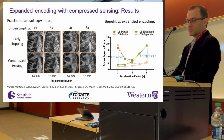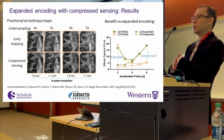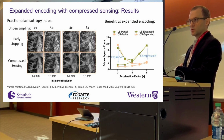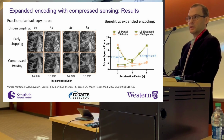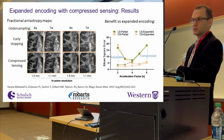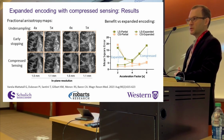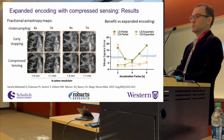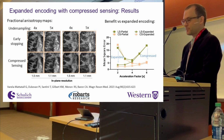The reason this happens is when you have a low acceleration factor, you have a long readout, so there's lots of time for phase errors to build up from your higher order modes. And if you're not correcting for those phase errors, they're going to create artifacts. But these ones actually have high SNR, so adding in wavelet regularization doesn't really help that much. Over here at high acceleration factors, you have almost no time for phase errors to build up, so expanded encoding doesn't make a huge improvement there. But you have a lot of noise because it's low SNR, so that's where compressed sensing starts to help.